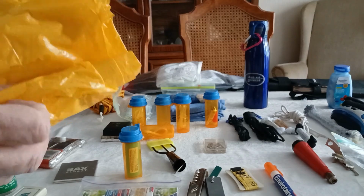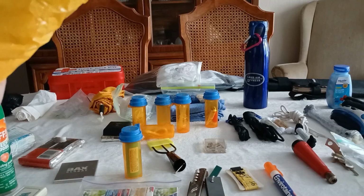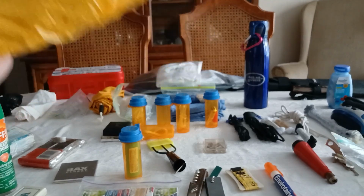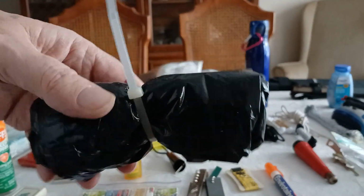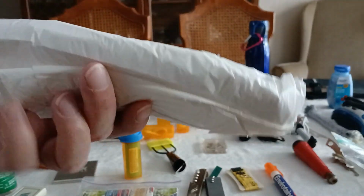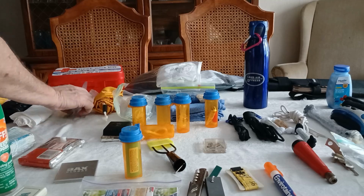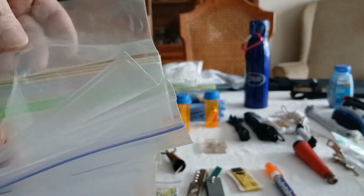I have a yellow plastic trash bag. It's good for carrying things in, trash. It's also yellow. It'd make a good signal because I could always use my black trash bags if I needed that. This is a big trash bag. I've got some small trash bags. All right. None of this stuff takes up all that much room. I even have extra Ziploc bags in case I need them. Okay.